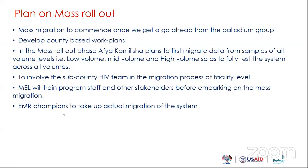So in terms of our plan on the mass rollout, we will commence once we get a go-ahead from the Palladium group and the other stakeholders. Then we'll continue to develop a county-based plan. We have 3 counties that need to migrate, so we need to have a work plan for each county because they are unique.